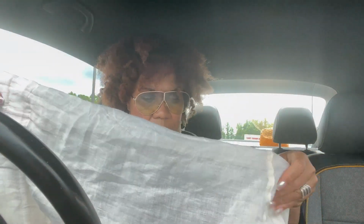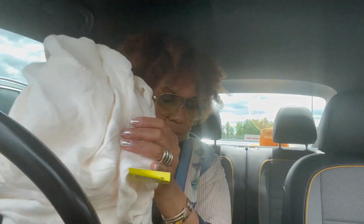I'm looking for the labels, but right here. It is 100%. This is 100% linen. So yeah, these are the items I got. I got this, the jean shorts, and the bag.